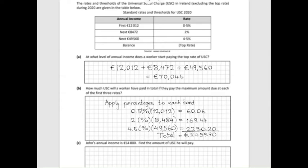So far, so good. This is very straightforward. Part C is what we need to focus on most here, okay, because it's the trickiest part. Alright, so if John's annual income is 54,800, this means that he will be paying some of the 4.5% band. If we go past the 2% band here, we will go over approximately 20,000, and then we will be paying 4.5% for the rest of the band. As we can see, the 54,800 is also less than the top of the 4.5% band. So we're going to be paying the last rate of 4.5%.